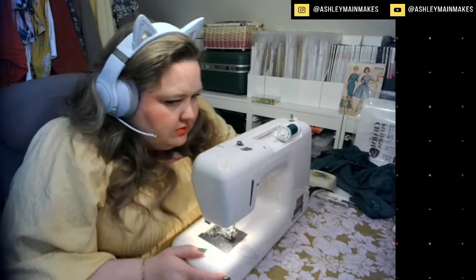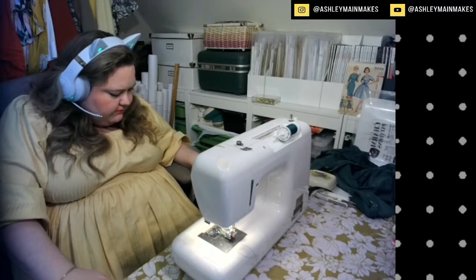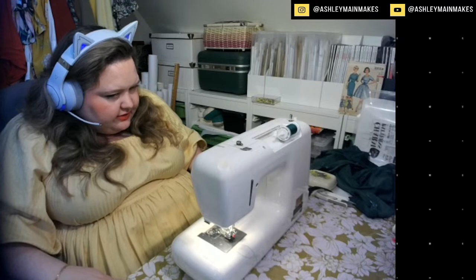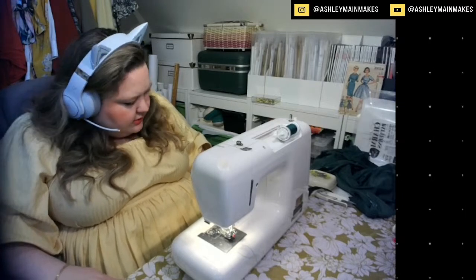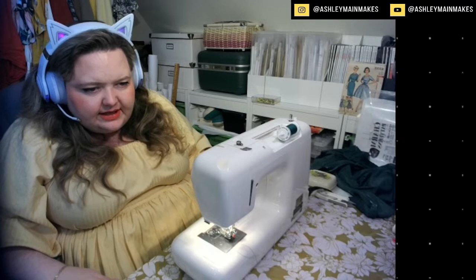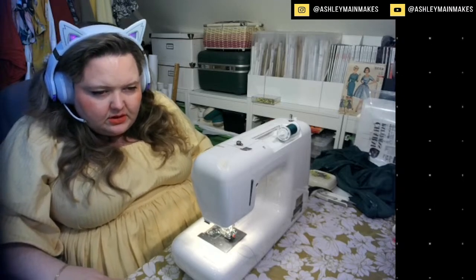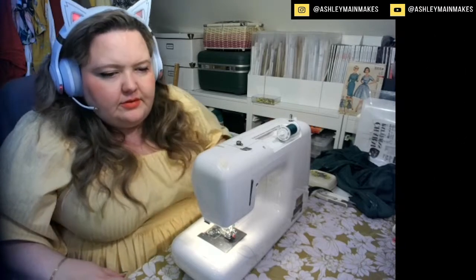Like normal. Ow. Where's my foot pedal here? I just kicked it all the way to the back here. Got too many electronic cords happening. Okay. There we go. How's the sound, guys? The sound all right with the headphones? I did do a test, but wanted to double check. Okay.